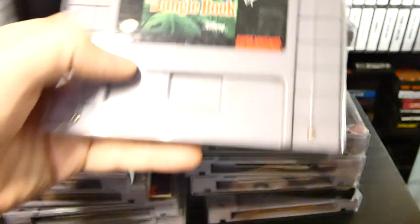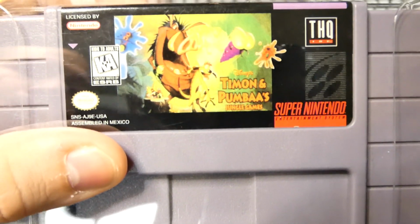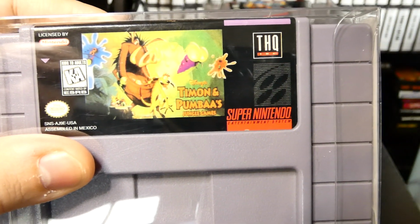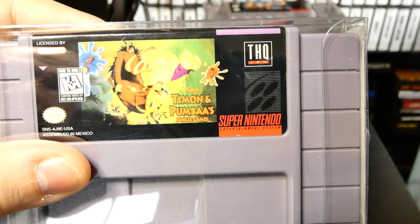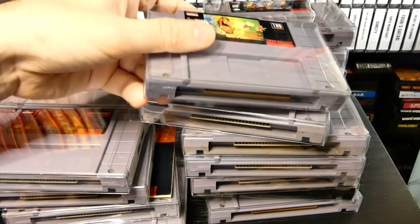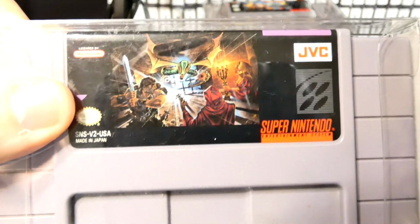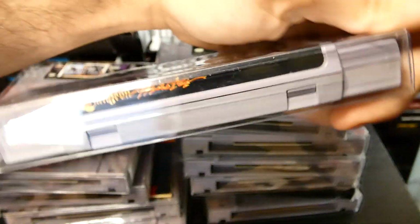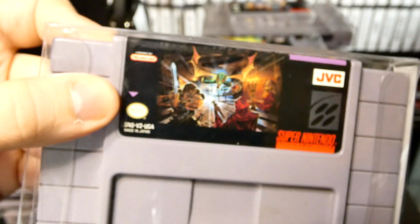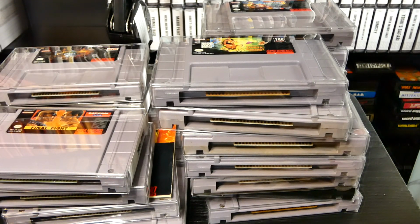The Jungle Book. We got Timon and Pumbaa's Jungle Games. It's another one of those crazy obscure Disney games made by THQ. And what do we have here? We have Dungeon Master, and of course on the front label they don't even write Dungeon Master, so you have to look at this side right here. It's kind of like your Sega Genesis games. They don't sometimes write the logo on the front.